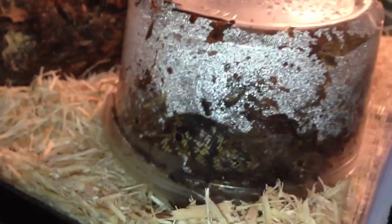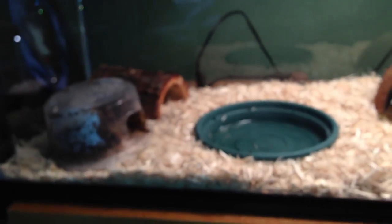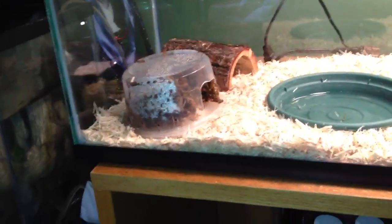Over here we have my Brook's king, who is in his humidity hide, right there, as you can see. I'm not going to take him out because he's in a pretty deep shed, but try and focus in on that. He's a really pretty snake. I have a couple videos of him already, so if you want to see him a little bit better, you can check those out. I'm actually surprised he's in his humidity hide. A lot of the times when I make little humid hides for my snakes, they don't really use them, but I'm kind of glad he is because he's in a pretty deep shed.